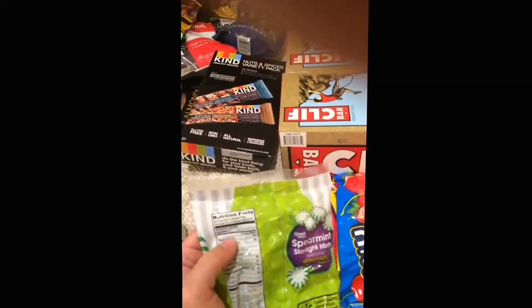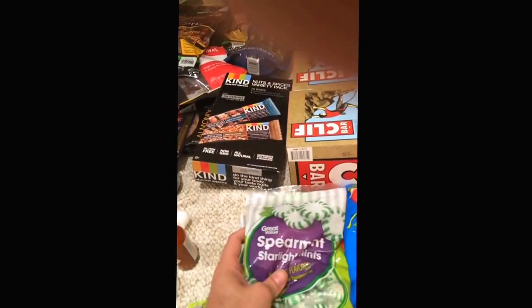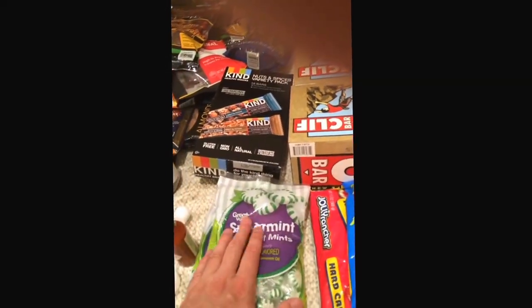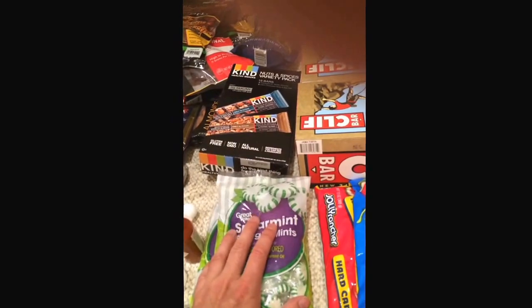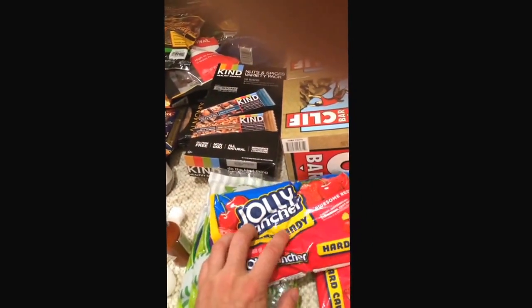3 of these supposedly have 60 calories. So if you have 4 or 5 of these, you're getting supposedly 100 calories. It's gonna be all sugar pretty much, but I like having these as a dessert during the day. I really do. I like Jolly Ranchers a lot.